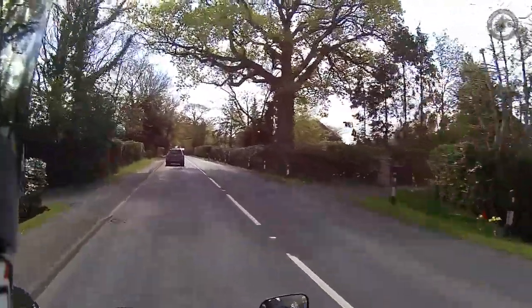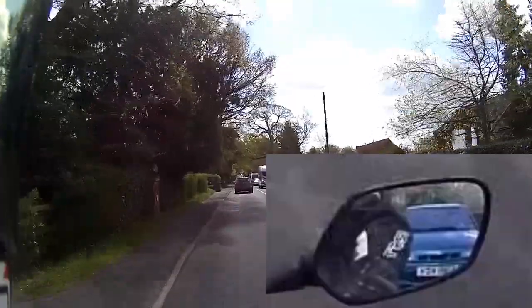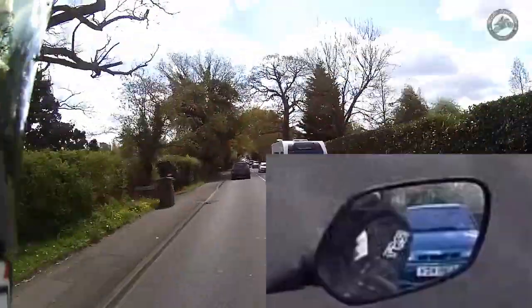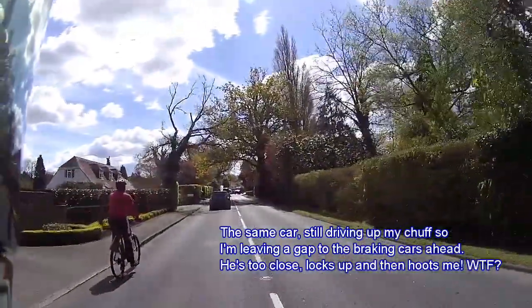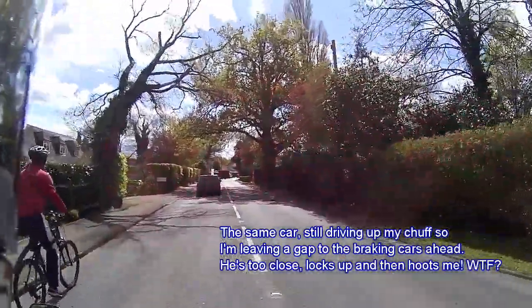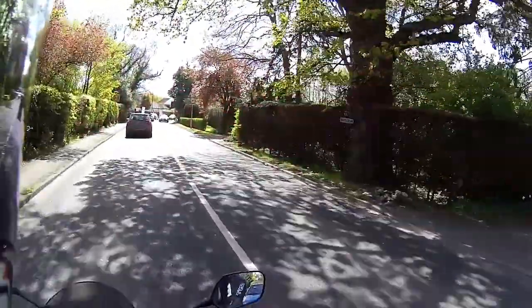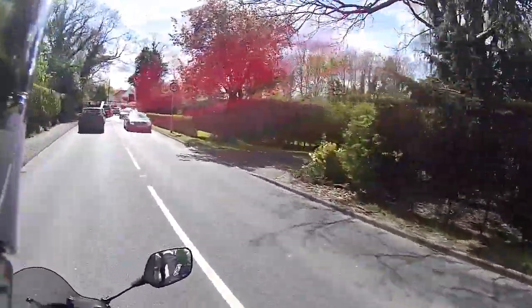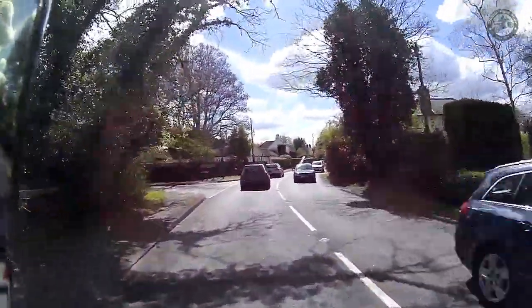And now there's a Pratt. Look at it, he's driving right up. I don't know if you can see in the camera there, right up behind my arse. God. Jesus Christ, what's wrong with you? The bloke just nearly rear-ended me. Fucking arsehole.